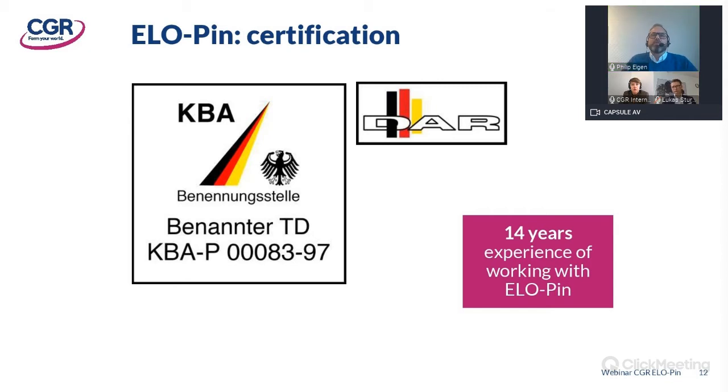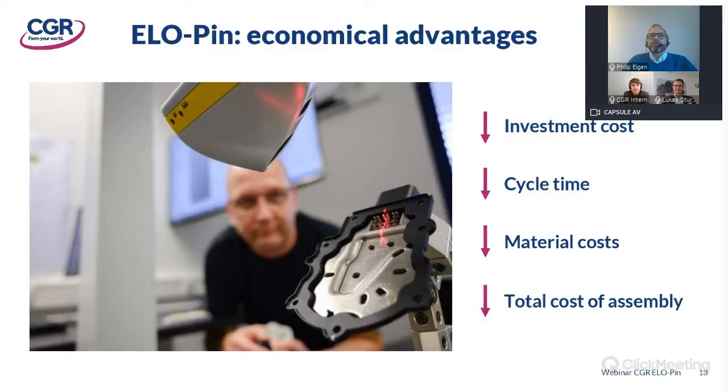Well, first of all, I have to say it, maybe the pin is even a bit more expensive than a normal soldering pin, and this is due to the high alloyed copper we use, but this is only maybe a joke. The initial investment cost for setting up a PressFit ELO-Pin connection is lower because, as I said, we don't need any soldering devices at all.